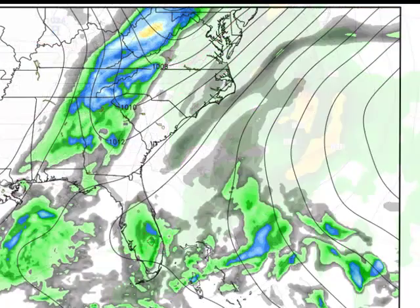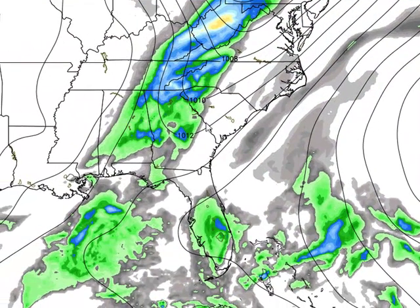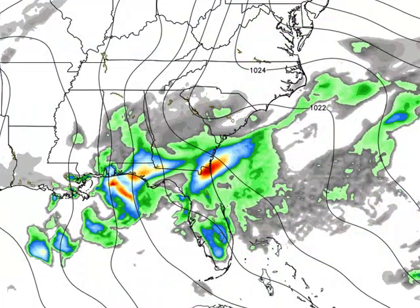The GFS continues to be quicker with both of these systems by about 6 hours with the Thursday system, so the GFS actually wants to bring the rain into the I-85 corridor by sunset Thursday. Again, I'm favoring the slightly slower timing with that. And then there's your rain overnight Thursday night on the GFS.